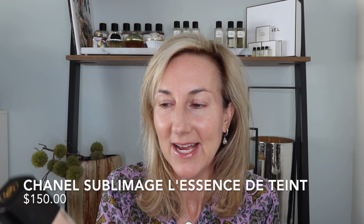So this foundation comes with its own brush, and I do have to say it's a very nice buffing foundation brush as well. Although this is an expensive foundation, I have found that I really enjoy this on my more mature dry skin. Basically, Sublimage is Chanel's premier top skincare line, most anti-aging, and this L'Essence de Teint is basically a serum based hydrating foundation. This is described as the ultimate radiance generating serum foundation, and basically has the Sublimage L'Essence ingredients in the foundation. So this is basically like their tinted Sublimage L'Essence.